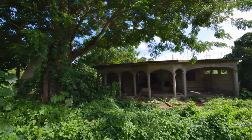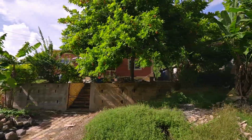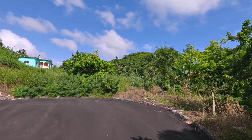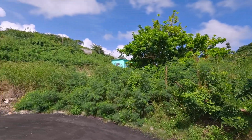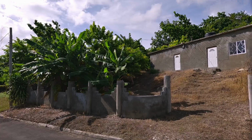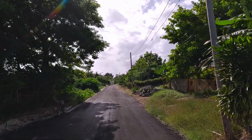Over here. So why is this road so... It doesn't really go far. It just goes over here and then it's not going anywhere. And it's got some nice houses over here. Wow. Or maybe they're going to do all the roads here, but this is a start.